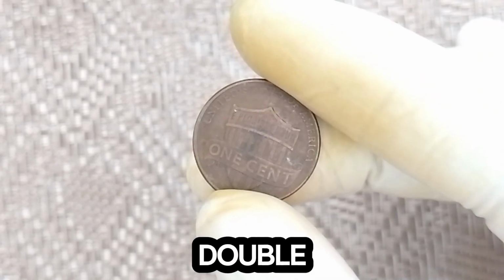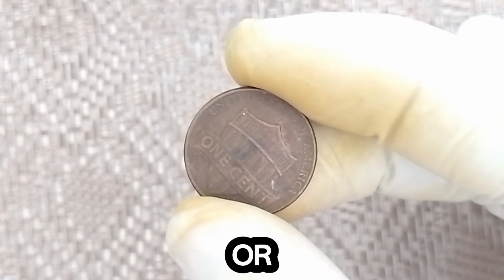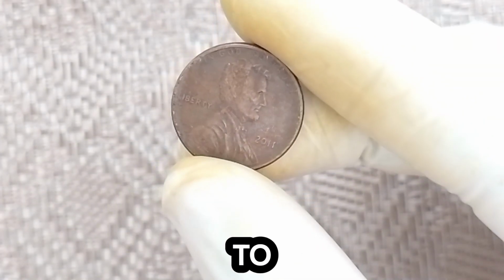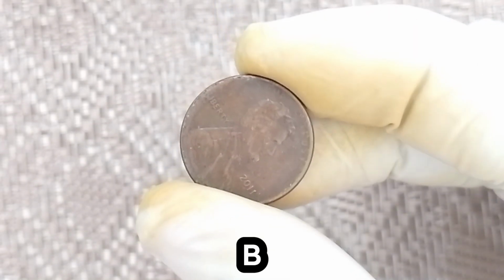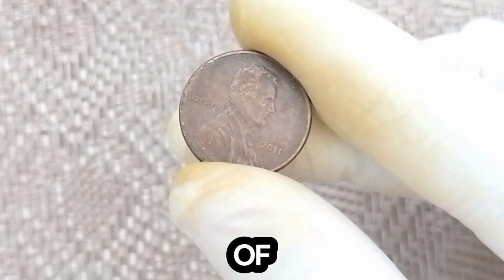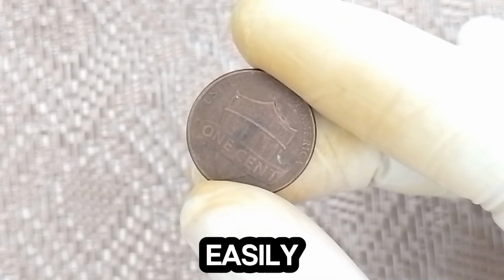Number 2, double die obverse, DDO. Some 2011 coins have visible doubling on the inscriptions like Liberty or In God We Trust. These double die errors are in high demand and can sell anywhere from $75 to over $500 in high grades. Number 3, BIE die break error. This small die crack between the letters B and E in Liberty gives the appearance of an extra I. Collectors love these quirky coins, and they can fetch $10 to $50 easily.